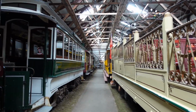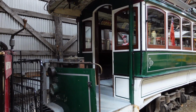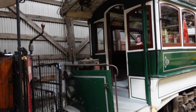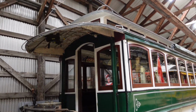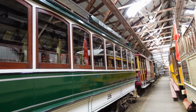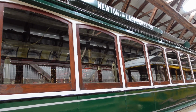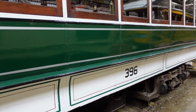We're not trolley historians. We just have an interest. And this place here is right up here in New England, it's pretty close to us, relatively speaking. And we've never been here, so we figured we'd take the trip up, check out the trolleys. This is Newton via East Cambridge, so that would be around the Boston area. Newton is one of the suburbs of cities right outside of Boston, and Cambridge right next door.